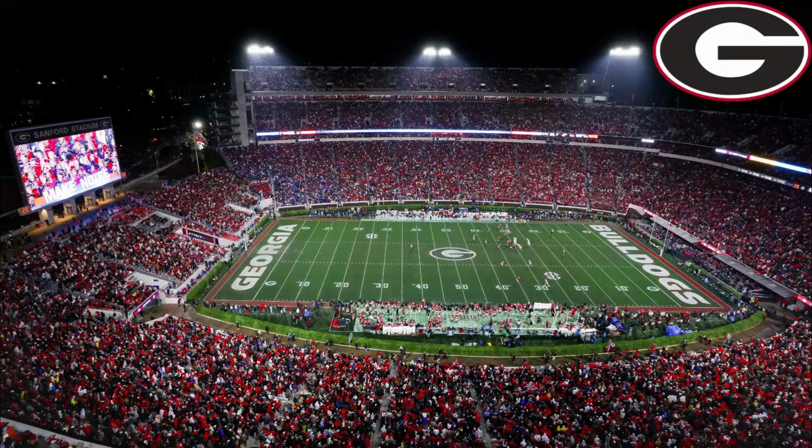One thing I forgot to mention too, I love the memorial for all the previous Ugas, their mascot. That's a really sweet touch, and that's awesome when you have a live mascot. But anyways, that's Sanford Stadium, home of Georgia.